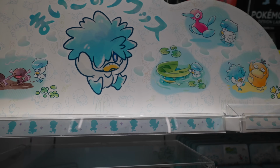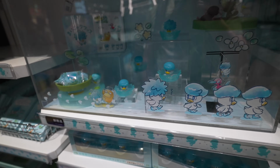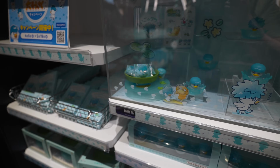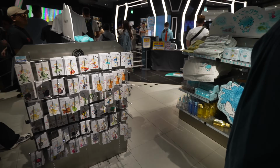Okay, so I think I've come to the conclusion that it's in relation to Psyduck. This duck. He's very popular though, he's got more merch out than Pikachu.